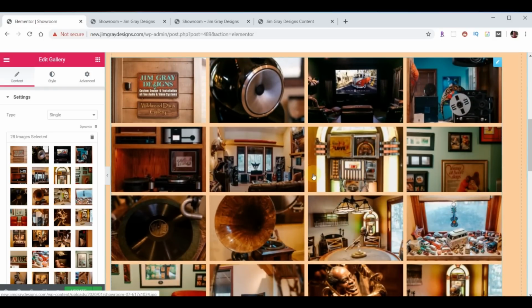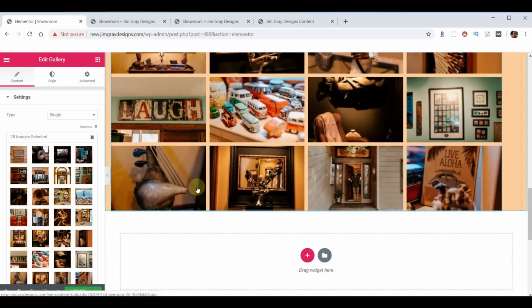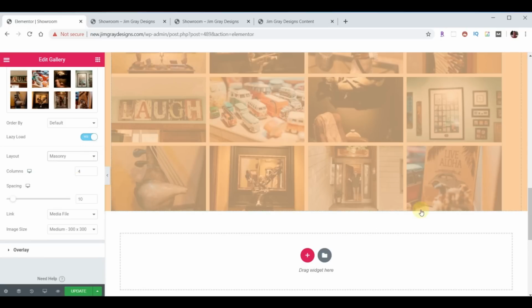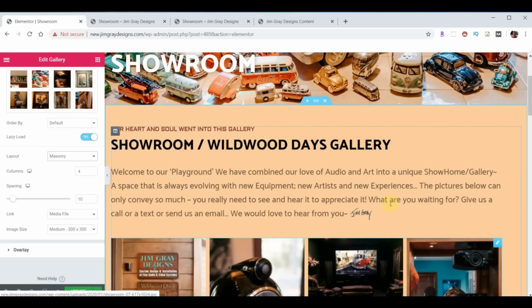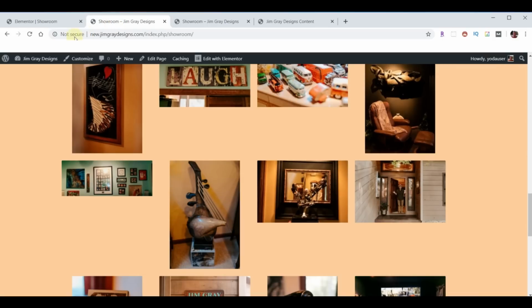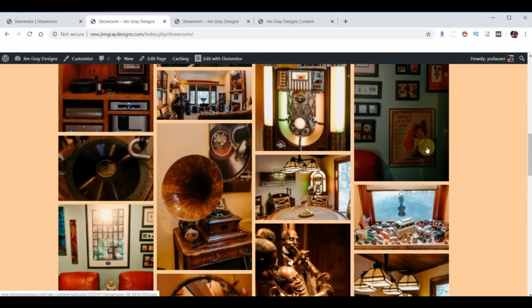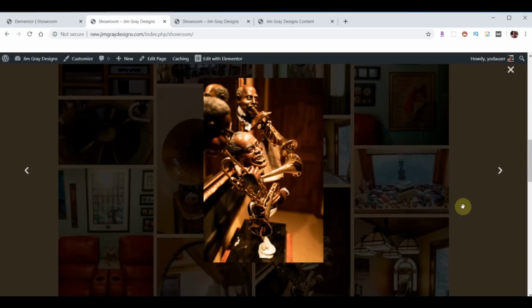And see how it has these nice square areas? So by default, you have that. That works for you. But if we want to use the one I chose, you go to Layout and you choose Masonry. And you get this really pretty view about it. And then you can hit Update. And we'll go back to our page. And now we hit Reload. Now we get this new one. And I just really like the way this looks. You like that?